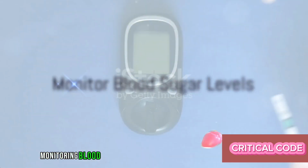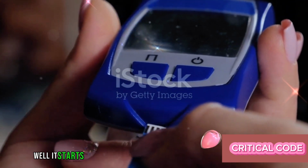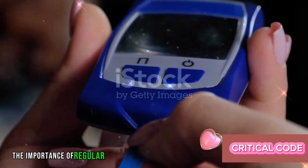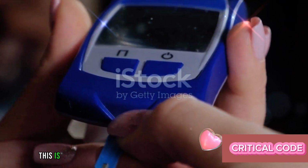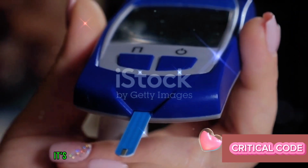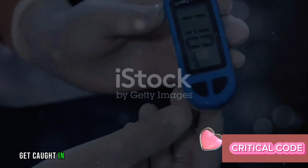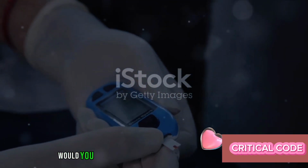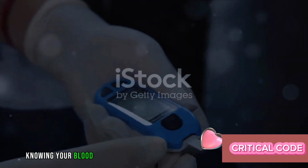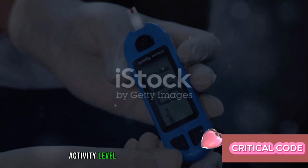The first step in diabetes care is monitoring blood sugar levels. But how do we do that effectively? Well, it starts with understanding the importance of regular blood sugar testing. This is not just a one-time thing, but a consistent daily routine. It's a bit like checking the weather before you leave your house. You wouldn't want to get caught in a storm without an umbrella, would you? Similarly, knowing your blood sugar levels helps you make informed decisions about your diet, activity level, and medication.